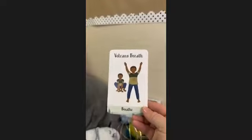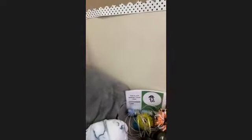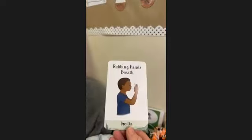Like a big slinky. Yeah, a big slinky. I have some cards as well that we've practiced as a group so they know how to use them. So they can pull from this bag, and inside it has different cards that they can utilize on things that they can do or different ways to take breaths when they're feeling overwhelmed.